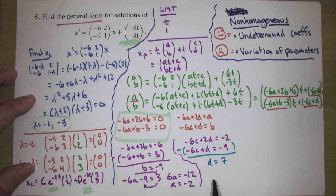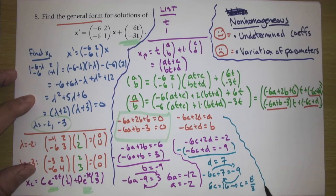d is 7. Minus 6c plus 7 equals minus 9. Okay, we can move the 9 across, move the 6c across. That would tell us that 6c is equal to 16. Yes? So what is c? 8/3. That's okay. Fractions aren't too bad. We can have fractions.